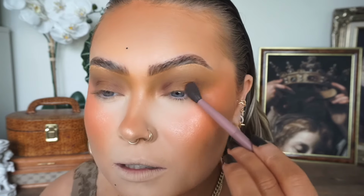I'm gonna go in with this dark brown shade now and a smaller blending brush. Kind of maybe doing a bit of a spotlight eye situation. Honestly, I'm literally just winging it. But just inner and outer corner, adding a wee bit of depth.